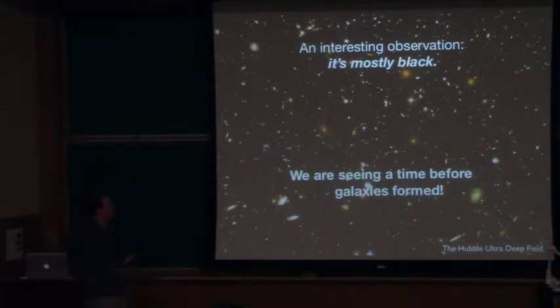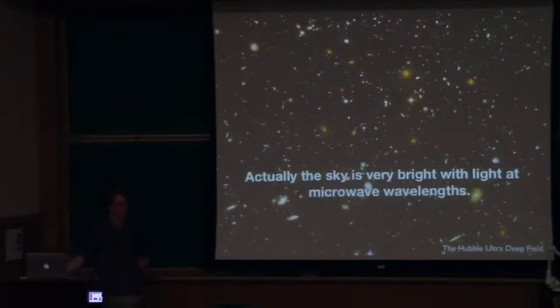This is a product of what wavelengths you're looking at. This is an optical image. If you're looking at lower frequencies or longer wavelengths, closer to what, say, your microwave uses, the microwave wavelengths, the sky actually is glowing, with a constant background of light along any direction that you might look at.